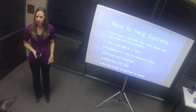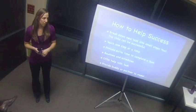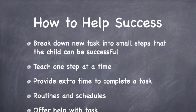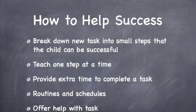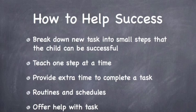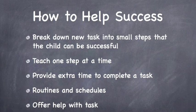So if you have some kids that have trouble with those everyday tasks that seem to be pretty simple, or maybe have praxis disorders, these are some steps to success. I always try to break down most tasks that we do every day. It seems like it's one step, but it's actually a series of steps. So break the task down into small steps and ensure success. Again, if I'm successful at a task, I'm more likely to try it again. If I failed at a task, I'm less likely to try it again. So I want to break it down so that they can be successful in one step of the task. Teach one step at a time, providing that extra time.